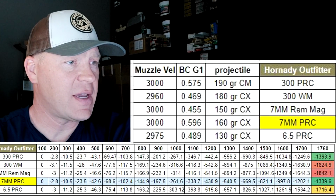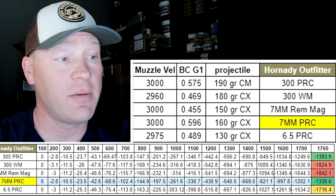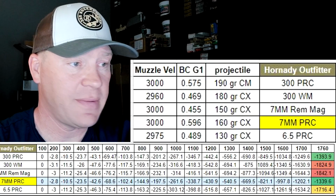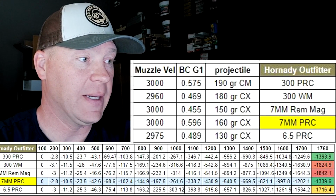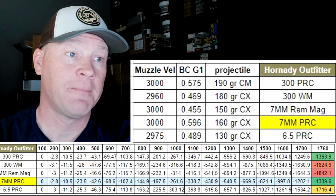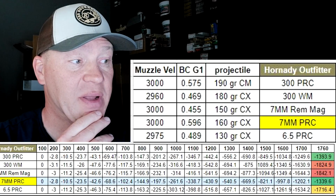So you can see again the outfitter, which is the CM or the CX rounds, 500 yards. Again, they're all real close. 1,000 yards, 7mm PRC is smoking everybody. And again, out to a mile, 7mm PRC wins. There is an exception in here for the 300 PRC. Gets second place in this case.